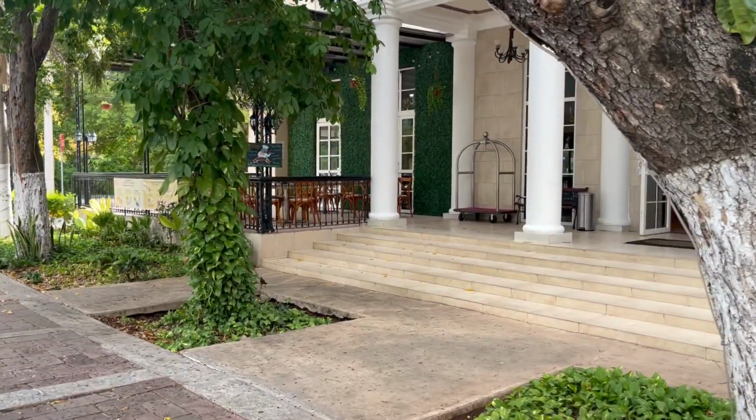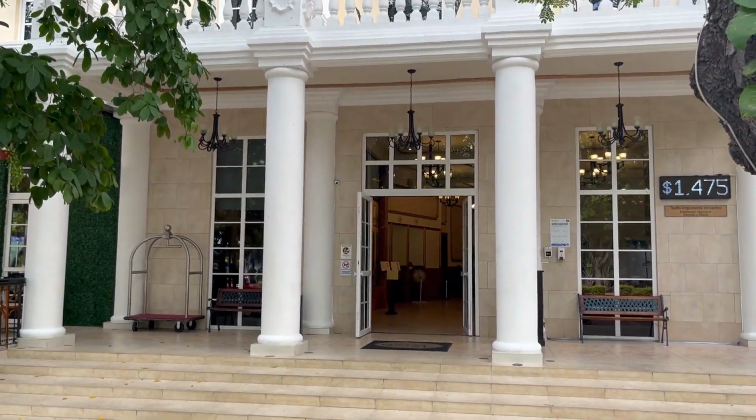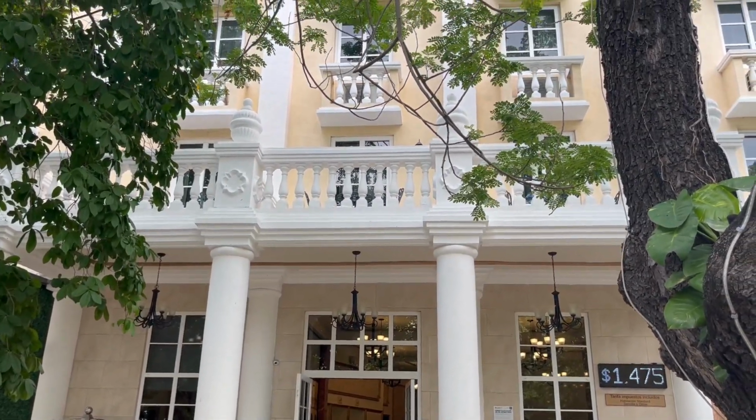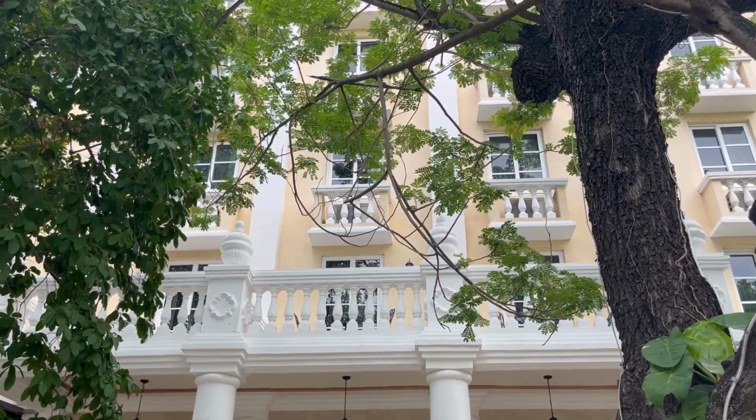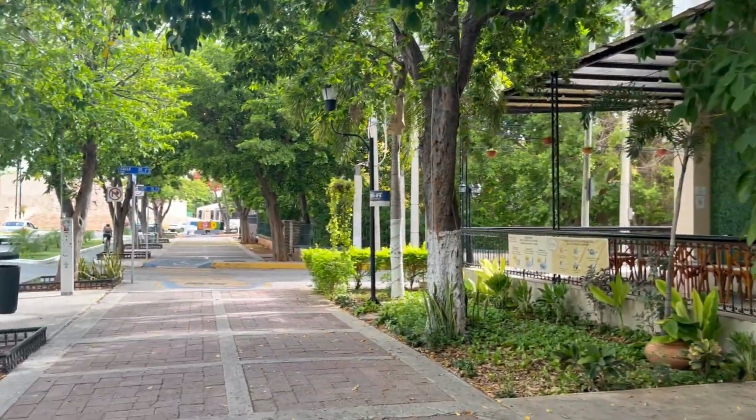I will definitely be coming back to Merida and other cities in Mexico as a solo traveler. The people are so nice and it's such a calm and peaceful place. I can definitely see myself spending extended time here.